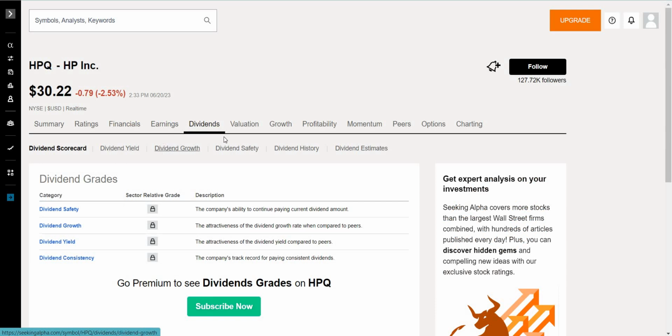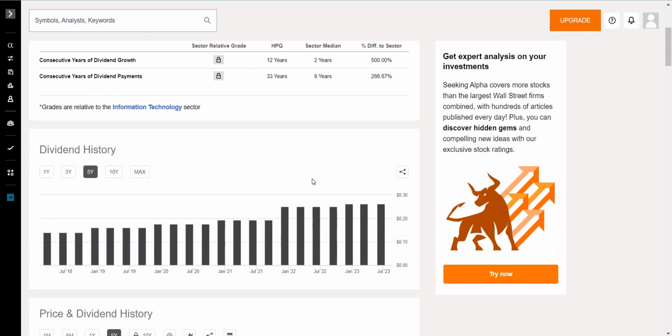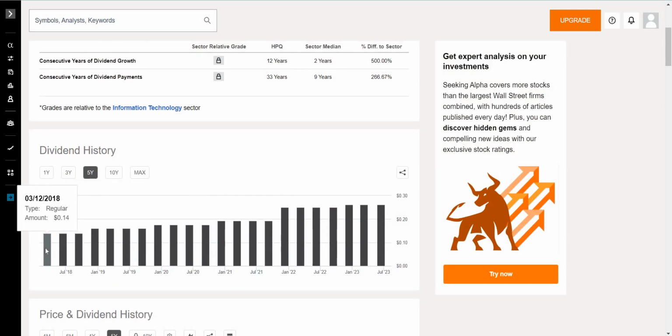And then we go to dividend history, and we can see a nice clear path. We can see in July 2018 they were paying out 14 cents. In 2020 they were paying out 18 cents. In 2021 they were paying 19 cents. In 2022 they were paying 25 cents. And then this year in 2023 they're paying 26 cents.